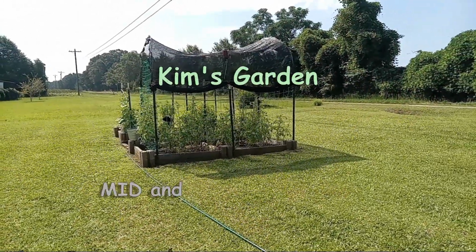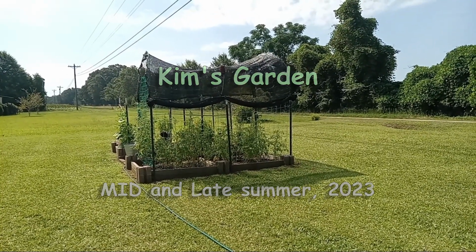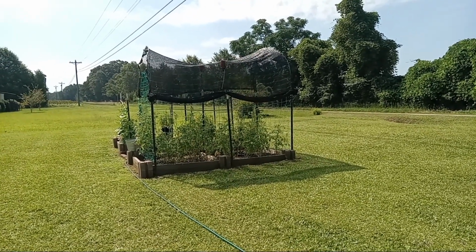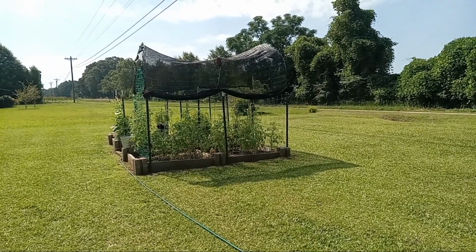Early July garden. Had to put that shade cloth up. It's 40%. It's 90 and above for, this is now the second week, and it looks like it's gonna continue to be a hot summer. It's kind of hard on tomatoes.